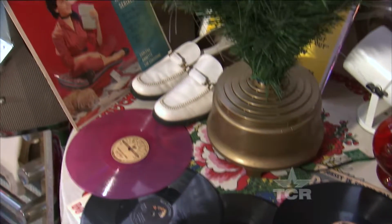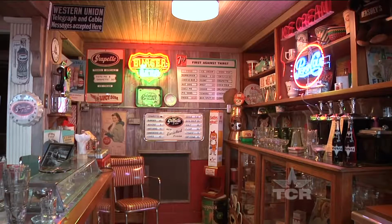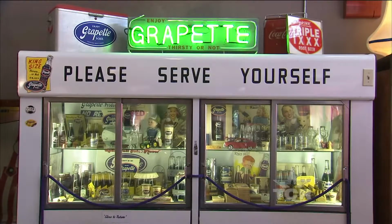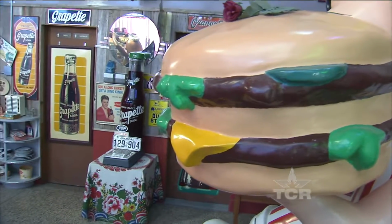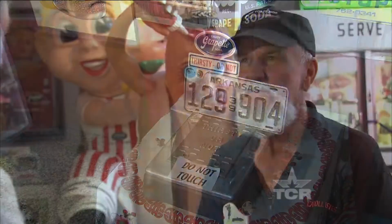Sickness, obsession, whatever you want to call it, has gone from a few items to a gallery of golden age advertising. Grapette dominates the decor, as this grape-flavored soft drink carries significant weight in Carol's collection. It is rather unusual to see a Grapette collection, especially of this size. I've got at least one of the largest collections I know of. One of my rarest pieces that I own is a Grapette penny scale. There's only 26 of them made in the late 40s. And you've got one of them right here? I've got one of them right here, yes. And there's very, very few of those left.